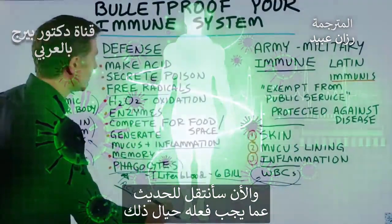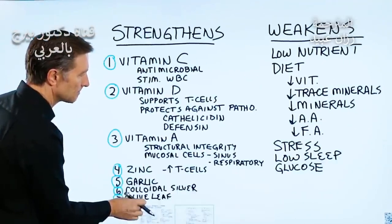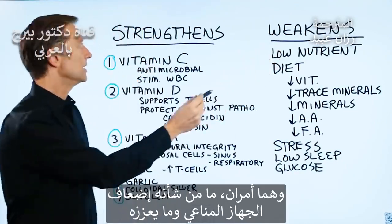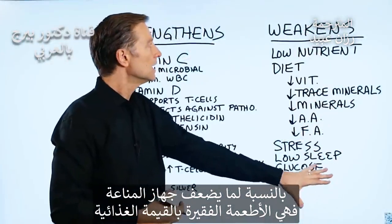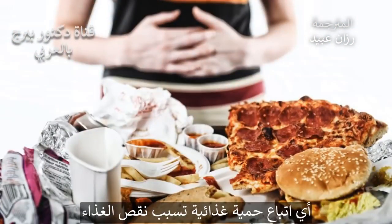Okay, so now let's talk about what to do about it. There's two things. You have things that weaken the immune system, and you have things that strengthen the immune system. Now, as far as what weakens the immune system: low nutrient foods, and going on a diet that creates nutritional deficiencies.